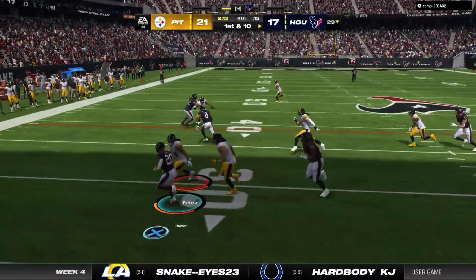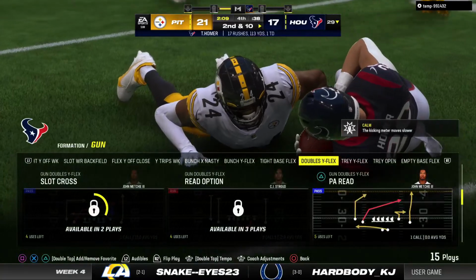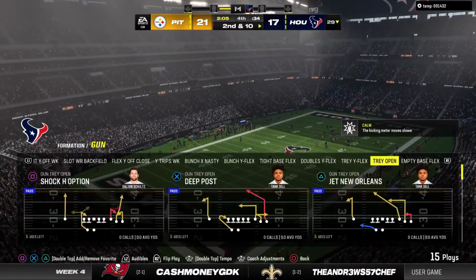From the gun, he'll hand this off. And just no chance of turning the corner. He can only get back to the line of scrimmage. 2nd and 10 coming up.